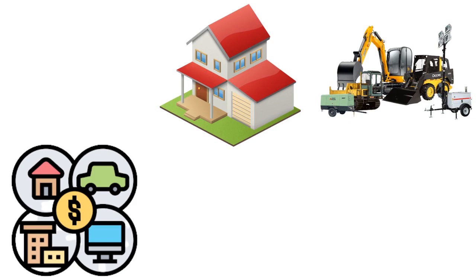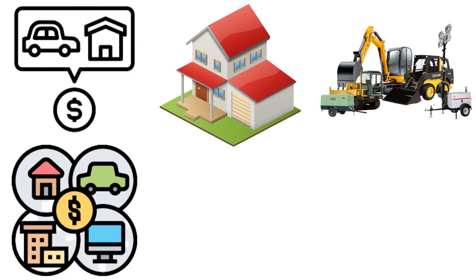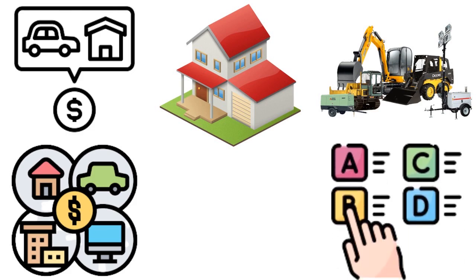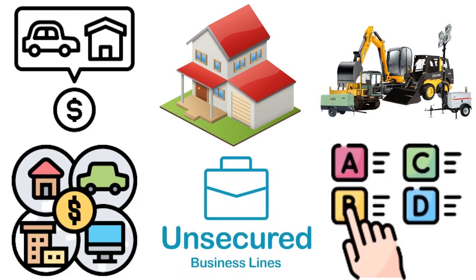So you got to ask yourself if you have this asset and you want to collateralize the line of credit. That's fine. But remember that you always have the option to also go for an LLC unsecured business line of credit. Okay, so you have those two options.